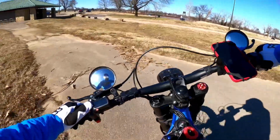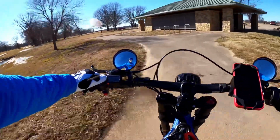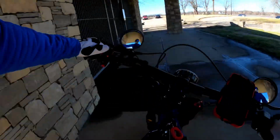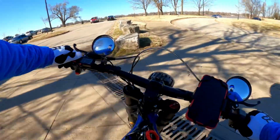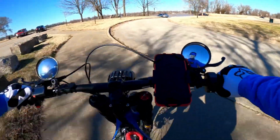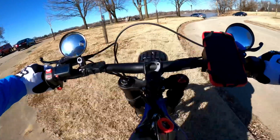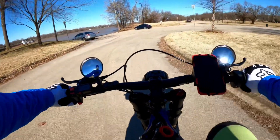It seems like this place could get a little bit rowdy on the weekends. People might say, oh, you're riding an electric dirt bike or whatever. There were people that had legit gas dirt bikes riding around, and tons of motorcycles and stuff. But during the daytime, still winter, end of winter, beginning of spring, it wasn't too busy.